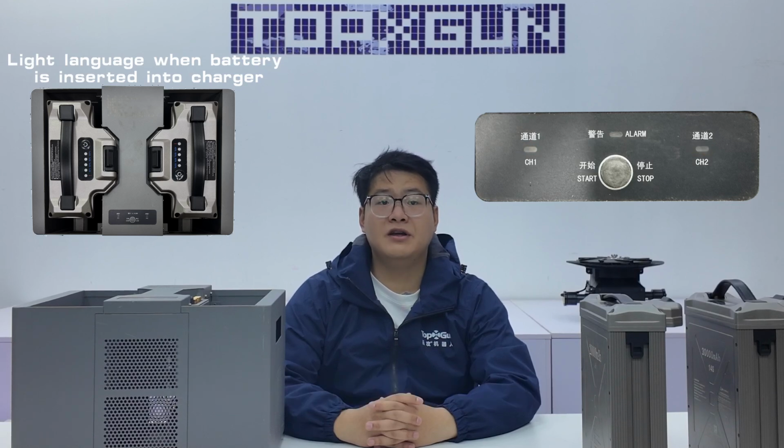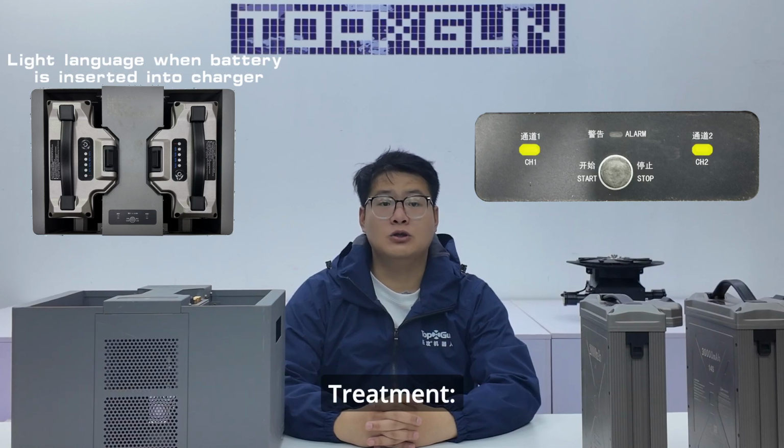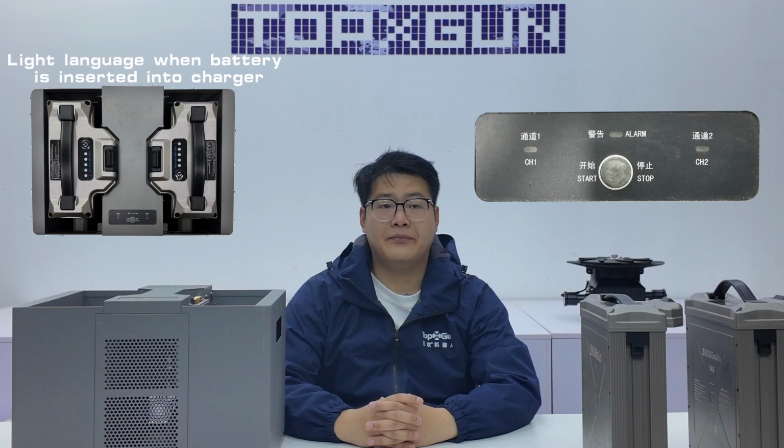Yellow light triple flashes continuously. Light signal: battery temperature is too high and charging is prohibited. Treatment: use wet towels or fans to cool the battery down and continue to charge after cooling down.